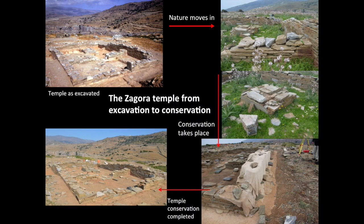I put this slide in to show you the process from excavation through to conservation. So at the top there you've got the temple, the archaic temple, as it was excavated by Professor Kambitoglu's team some 40 odd years ago. As over the decades nature had moved in, we're looking on the interior of the temple here. This is the altar. Nature has very clearly moved in. You can see the plants growing right up and even into it. We actually had to remove plants from growing inside the altar there. Through to the conservation actually taking place.